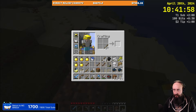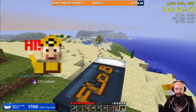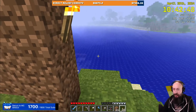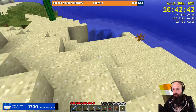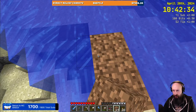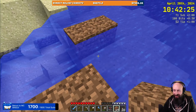Torches, torches, torches. Ooh, side sleeper. Torches, torches, torches. Indeed, Uncle Scientist. That's a big Lorgon right there. Now this is a spawner. First spawner of this jitter threshold. Oh god. It's fine. It's not a problem at all. Okay.